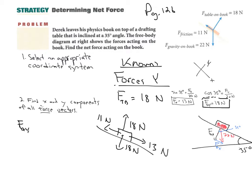So the original question said, what is the net force? When we're finding the net force, we find it in both the x and y direction. So our third step is to find the net force in both x and y. And the way we show the net force, it's the Greek letter sigma, and that means the sum. So we'd say the sum of the forces in the y direction.